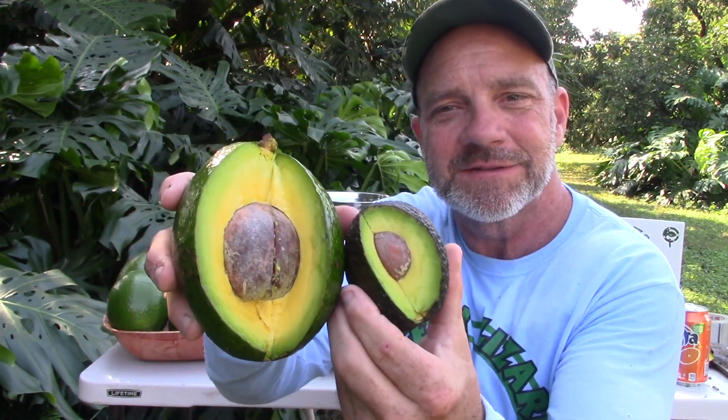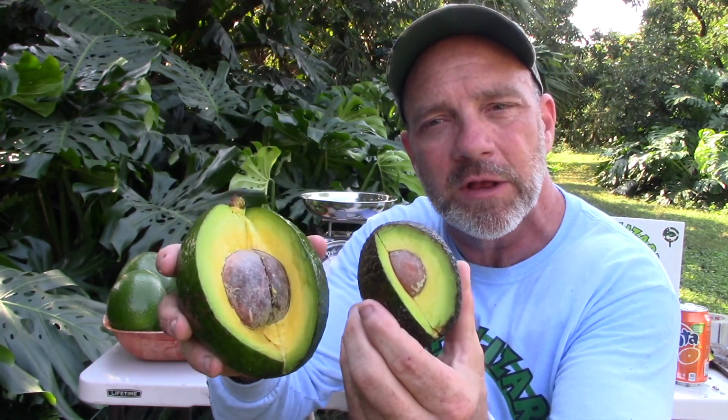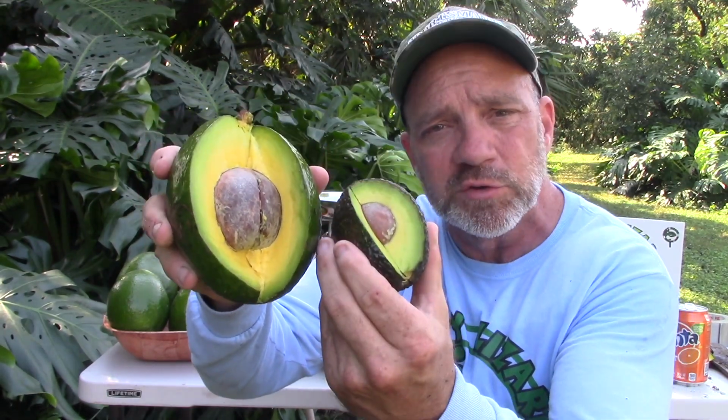This is a Monroe. The bigger of these get to about 2 pounds. And just look at it next to the Hass. The flesh is a little bit more yellow. The Hass has a little bit of a higher oil content. Of all the varieties I grow, the Monroe has a flavor that most resembles the Hass. But some of them have a completely different flavor. I grow one called a Simmons that tastes like a cashew nut.